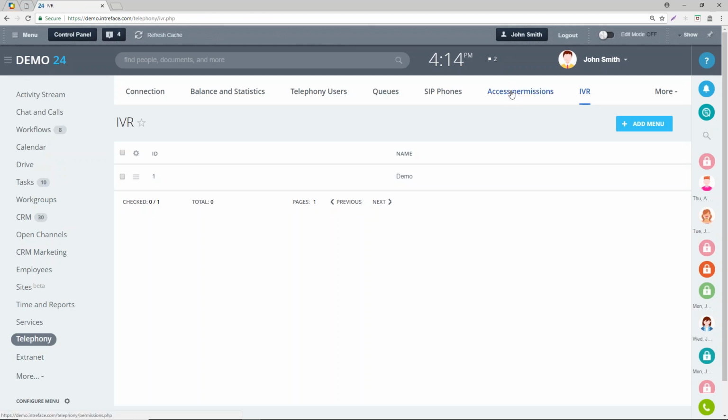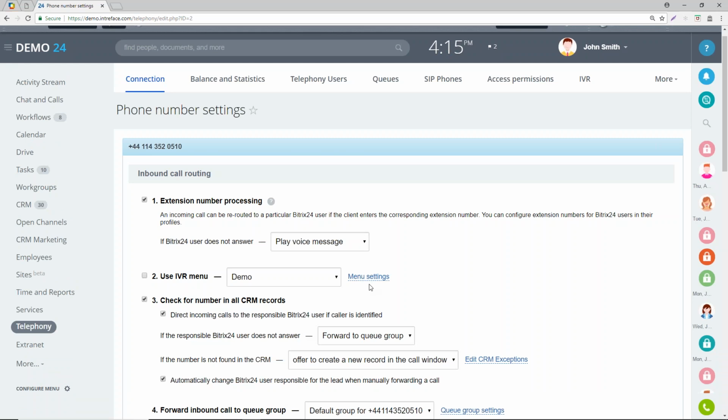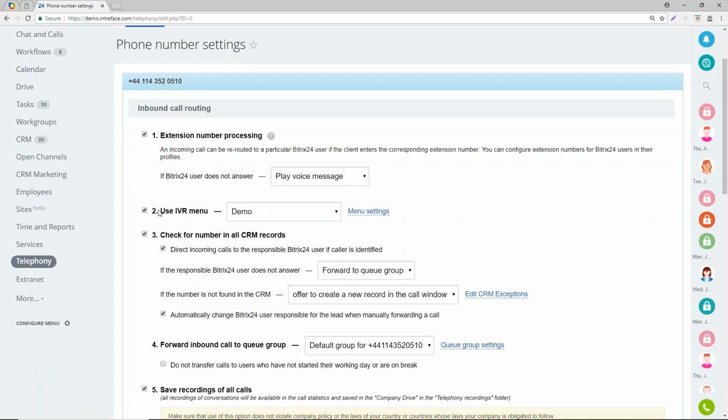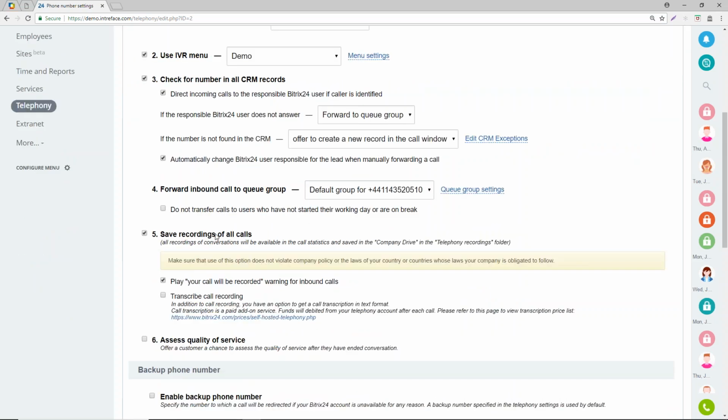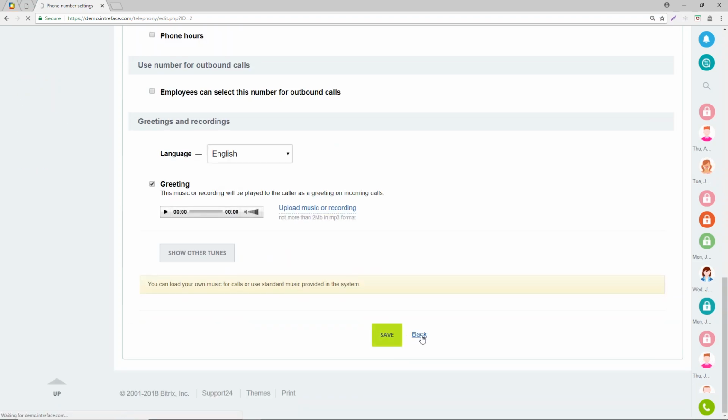Okay, let's have a look at permissions. Just going back to that IVR, if you are to set up a new menu, I think Damien did show you where you will set that up and assign it. If you go back to configuring your number, you can see here, as long as you've got this checked, use IVR menu, you can create multiple IVR menus, so you can select the menu from this particular section. If you've created it, you'll see it here. And again, you can assign it to different numbers. If you've got multiple numbers within the system, you'll be able to assign different IVR menus to them.